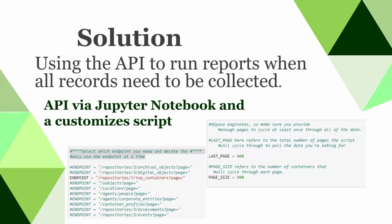The solution, as many of the presenters have been talking about, is that we use the API to run the reports, because it allows us to get all of the data we need. I modified some existing scripts and simplified them for our use as reports, so there's not much you have to change, and I can run the reports for all kinds of different endpoints: top containers, digital objects, but also agents, container profiles, and such.